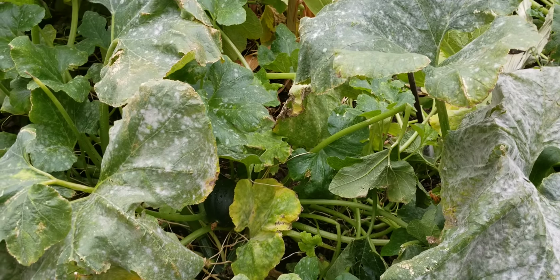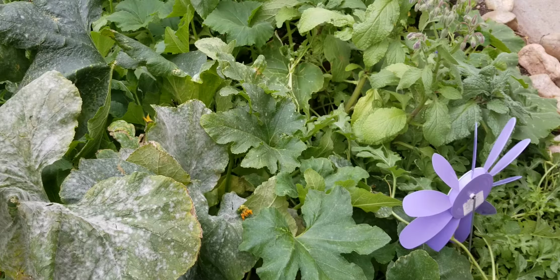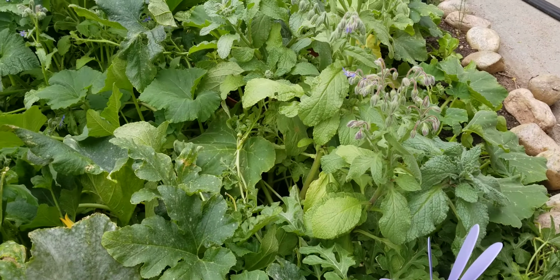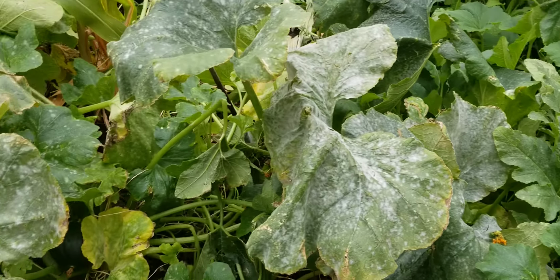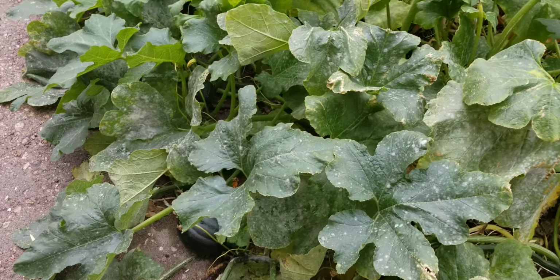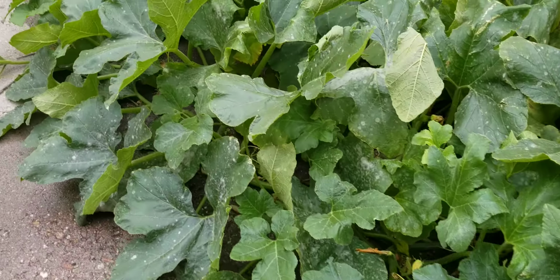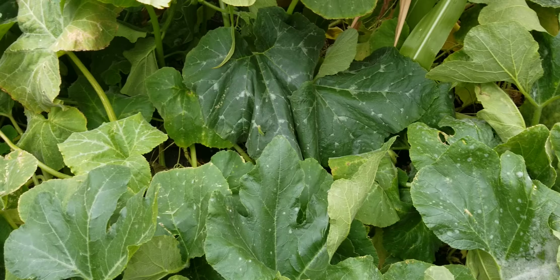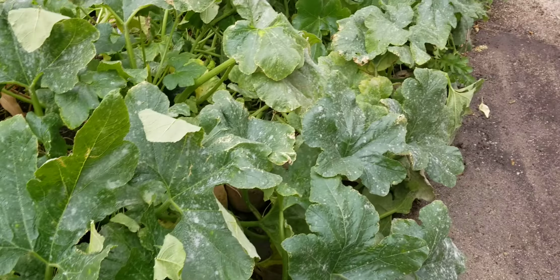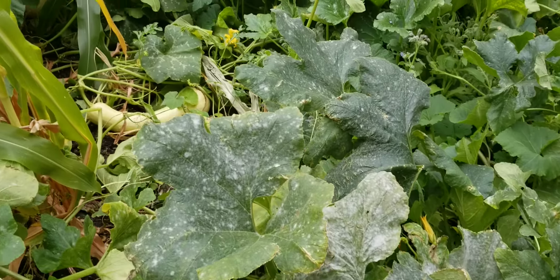I've already pulled probably 6 or 7 acorn squash off of these, and they're in the house right now curing. And I have so many more through here that you just would not believe that are still coming on and getting ready. There's another one right there. And I've got another one over in this section somewhere. Just amazing amount of acorn squash that have produced, and I've got both the white and the green.